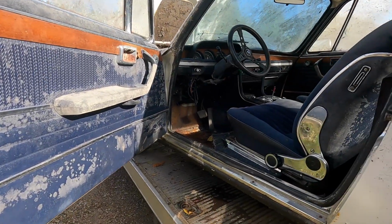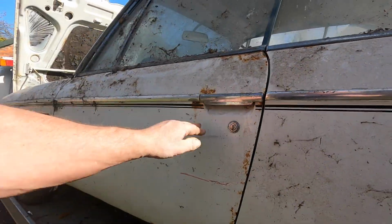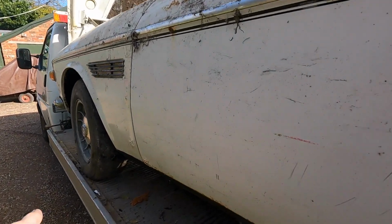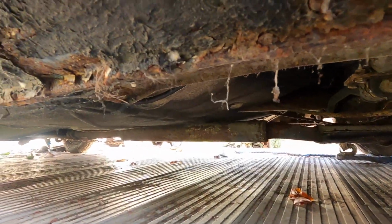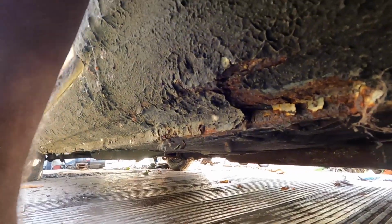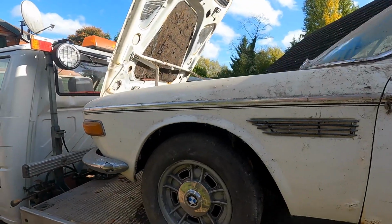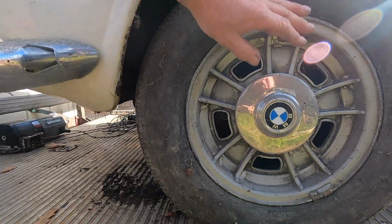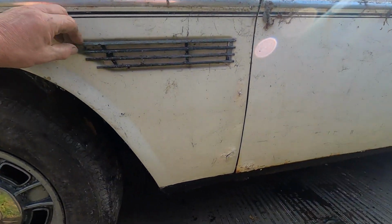Whether it'll clean up, I don't know. Look at that headlining. I'd dream of headlining like that. Main undershield. She's got a lot of undershield. Part of the floor pans. Is that work? It must have had work over the years. It's bound to have had work. So it's original 14-inch wheels with its hubcaps. One of these is missing, unless it's in the boot.